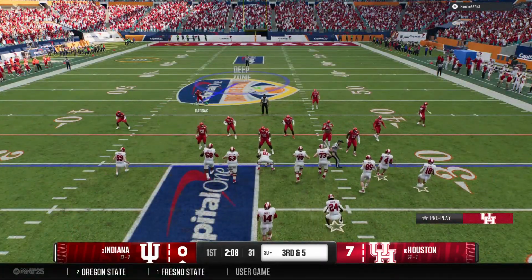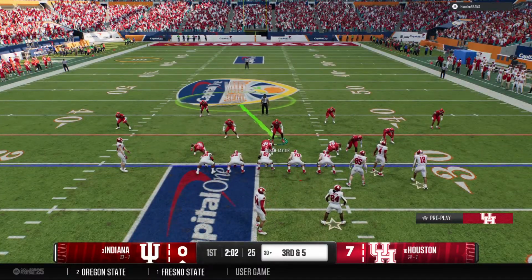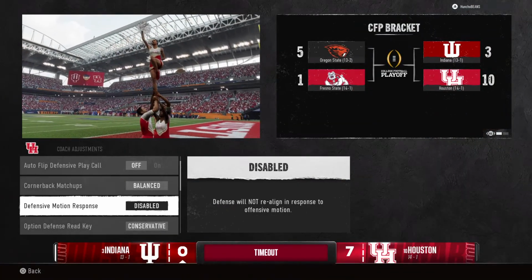So ball at the 30. This is a manageable 3rd down play for the offense. Timeout is called by the defense. That's their first of the half.